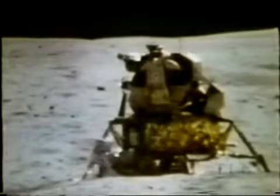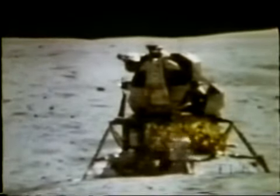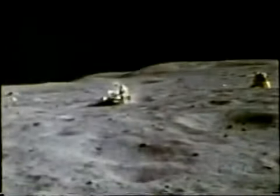Between 1969 and 1972, 12 astronauts explored the surface of the moon as the world shared in this triumph of the human spirit.